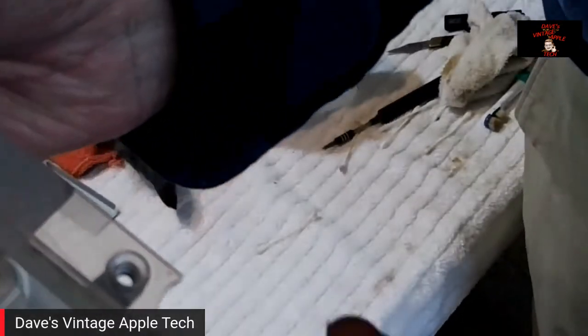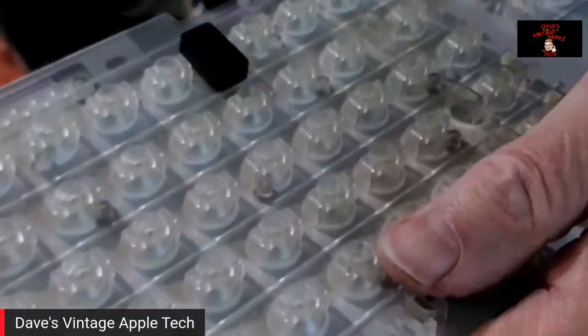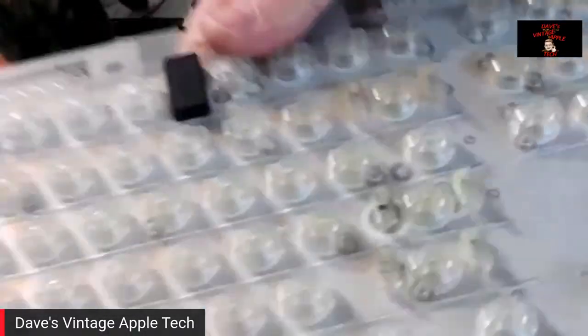Ooh, that's a murder on the fingers there. So I can live with that. That'll all be covered up anyway, so yay! All right. So now we can go back to reassemble.